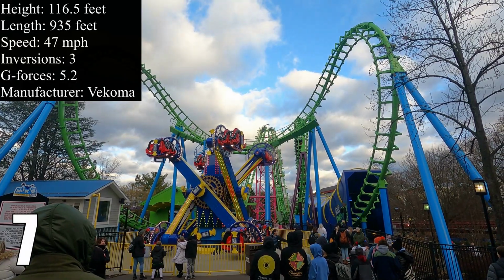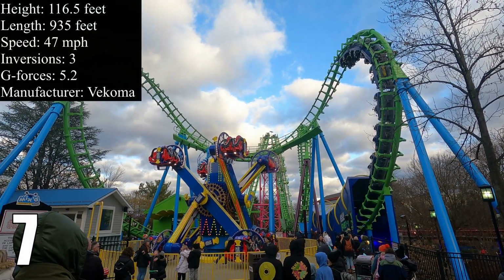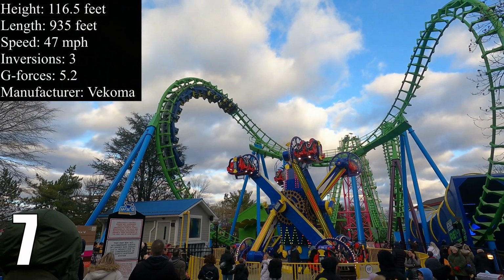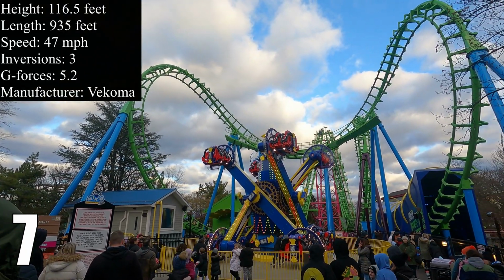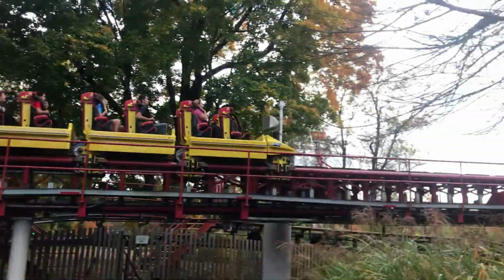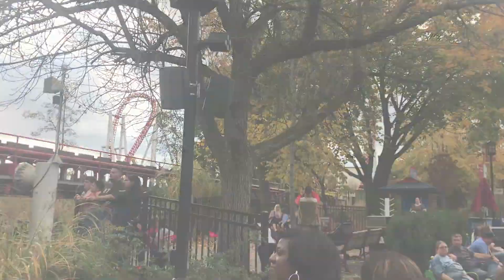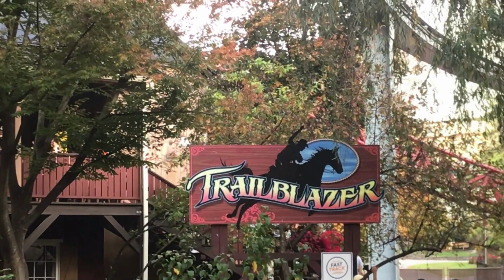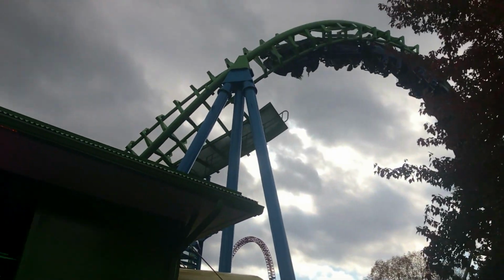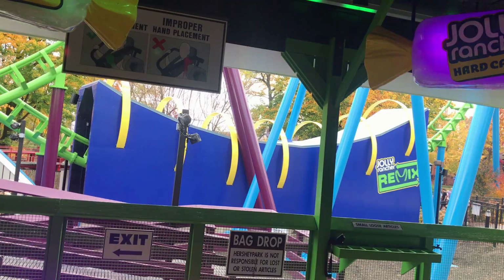For all the fun enhancements that the park made, nothing can entirely change the fact that it is still a Vekoma boomerang. It is certainly one of the better old school Vekoma boomerangs out there, and the retheme gives the Pioneer Frontier section of the park a good facelift. Jolly Rancher Remix shows how Vekoma was able to sell so many of its boomerang models during the 1980s and 1990s.